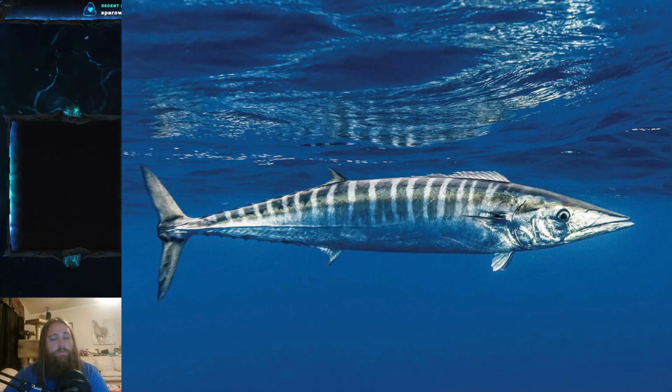Now, this is a rather large fish. It has been recorded up to about 2.5 meters, which is 8 feet 2 inches, and they've been recorded to weigh up to 83 kilograms, which is 183 pounds, which is very, very large, obviously. Now, usually they're between 1 and 1.75 meters, which is 3 to 5.5 feet. That's kind of the range that you're going to see them a lot more normal.